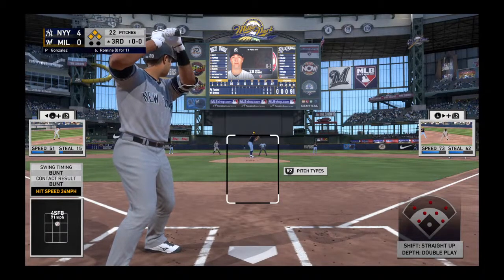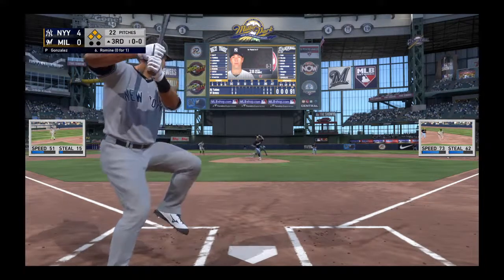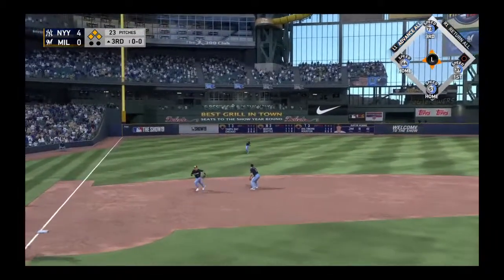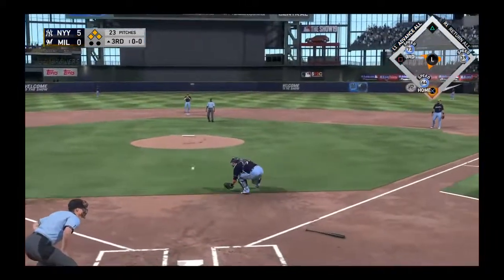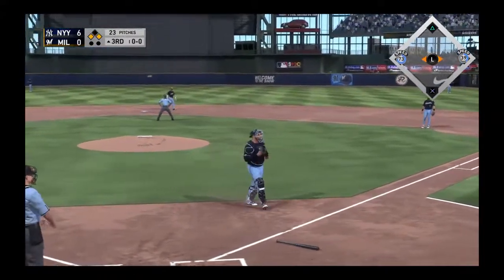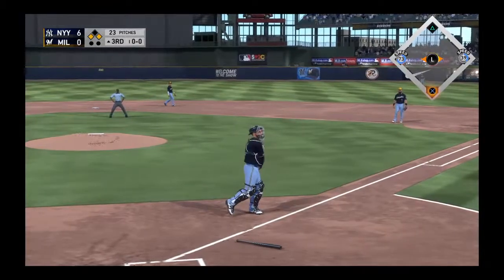Digging in now, Austin Romine. 0 for 1 for him here in this one. He comes set. Here's the 0-0 pitch. This one's down to third. And that's through into left field for a base hit. And they'll add another as this is now a 5-0 game. But the throw is well up the line, and a second run's going to score.